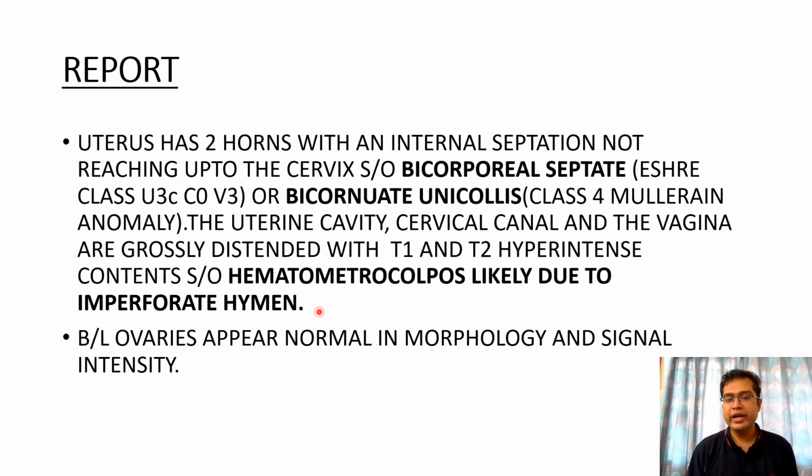The uterine cavity, the cervical canal, and the vagina were grossly distended with T1 and T2 hyperintense contents suggestive of hematometrocolpos, likely due to imperforate hymen. That is why I had given V3 in the ESHRE/ESGE classification, which is imperforate hymen or transverse vaginal septum. The ovaries were appearing normal bilaterally in signal intensity as well as morphology.